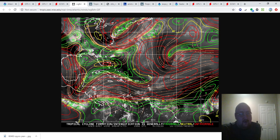All right, this is the wind shear map, and as you can see, the wind shear is pretty much dominating most of the subtropics and most of the upper MDR region, as well as the Caribbean. Going forward for a little more time, we're going to have unfavorable wind shear in these areas that you see shaded in red.